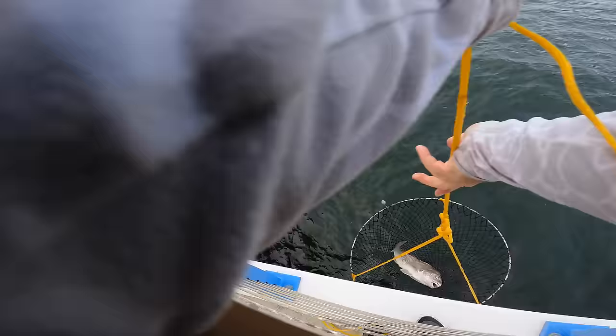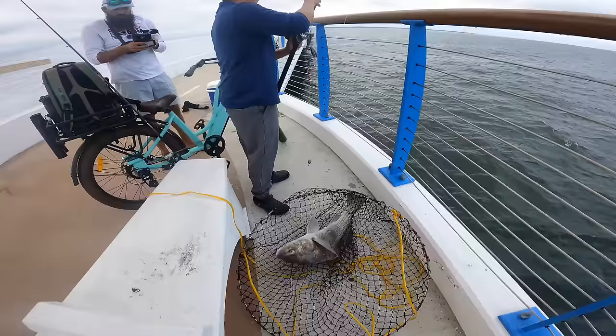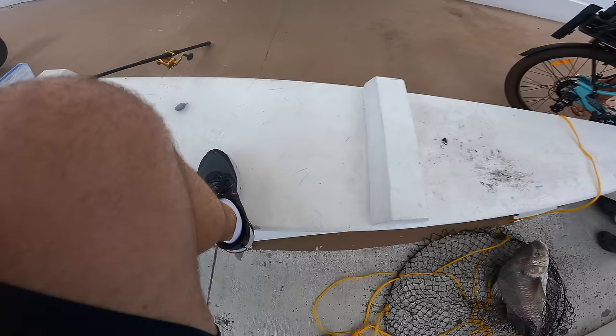Beautiful black drum. Oh, look at my breath. Look at this. He ain't that big. That's decent. That's not little. Nice. All right, Jack got first blood.